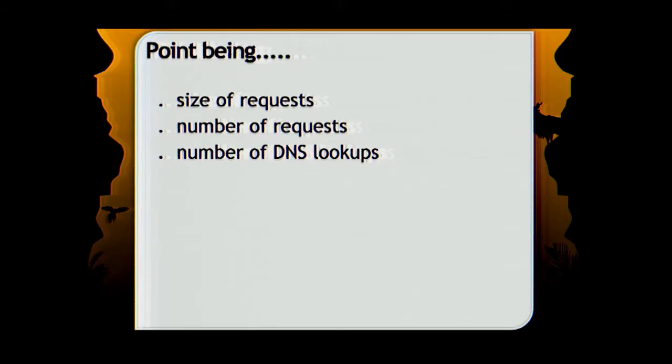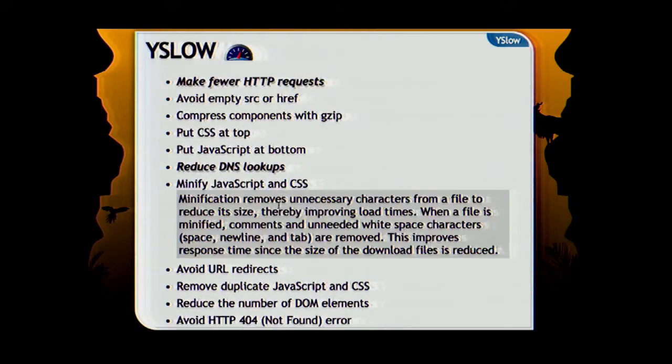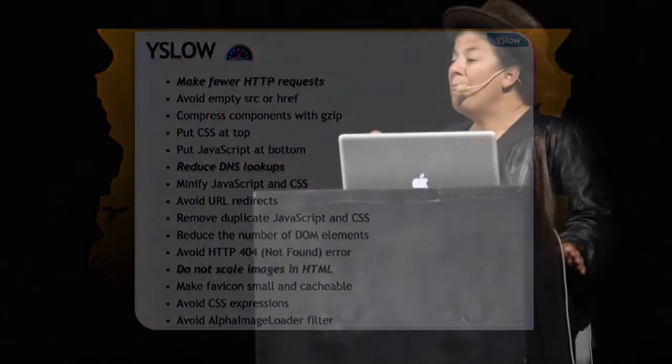So we want to reduce the size of the request, we want to reduce the number of requests, and we want to reduce the number of DNS lookups. There are many rules that have been set up. You probably know PageSpeed, and you probably know YSlow. But if you don't, you can hover over all of these, and the rules are listed under there. Many of those rules have to do with input and output: what comes from the server to the device and what happens on the server. What I'm going to talk about is the assets that are coming through. So not what's happening on the server, but what's actually the pipe, and then a little bit about what happens on their phone. So I'm going to talk about making fewer HTTP requests, reducing DNS lookups, and not scaling images.